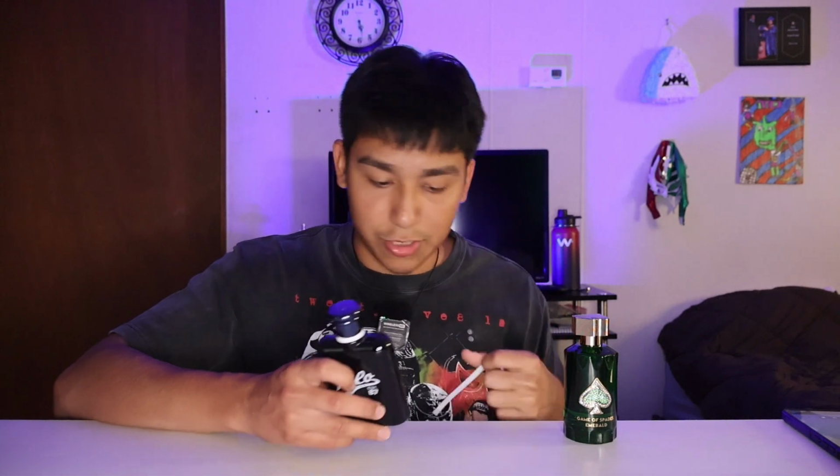This reminds me of Mont Blanc Legend Blue, which I do have, but I gave it to my dad for Christmas, which he doesn't even wear, low-key. He doesn't even wear cologne, so I should probably steal it back. But yeah, similarities to Rasasi Hawas Energy, Boss Bottled Bold Citrus. This one I had smelled in store, but I forgot how it smelled.